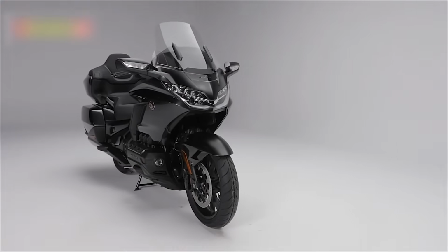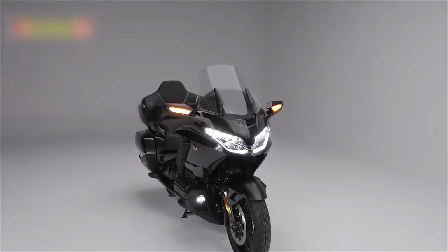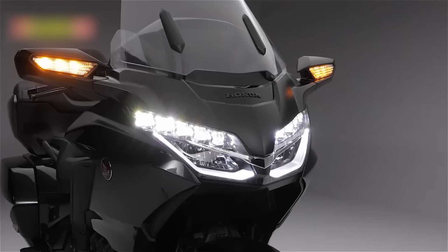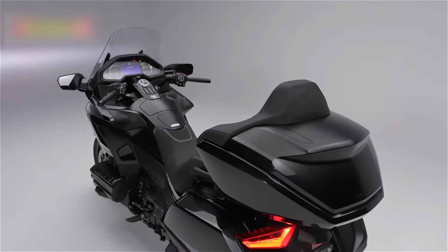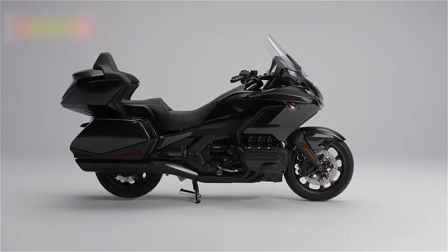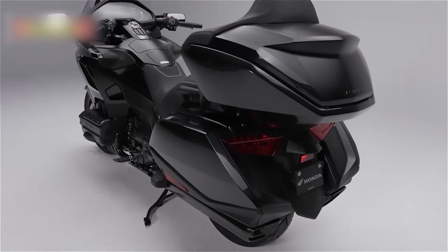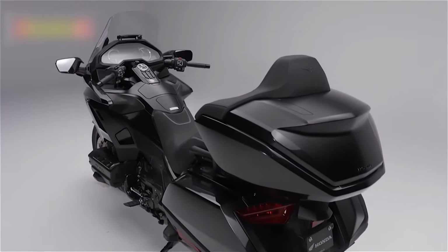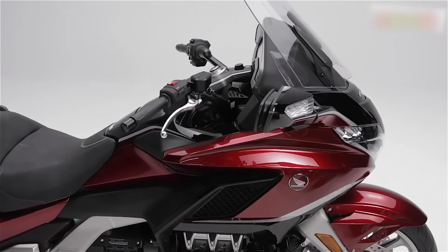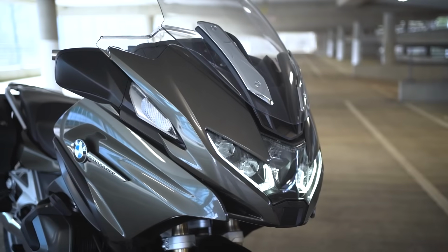Sure, it weighs 833 pounds wet, but Honda's low center of gravity makes it surprisingly manageable. Plus, with reverse gear and walking mode, parking becomes less of a wrestling match and more of a gentle dance. For senior riders dealing with reduced upper body strength, this is a godsend. The heated grips and seats come standard because Honda understands that comfort isn't a luxury, it's a necessity. Think comfort peaked already? Think again.